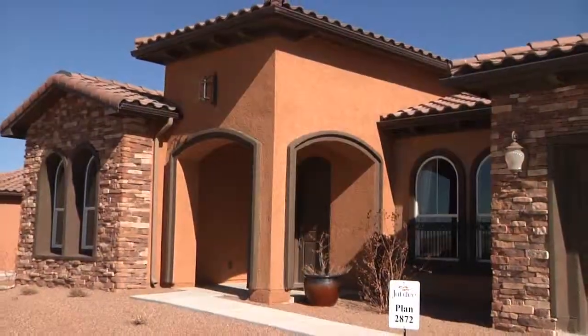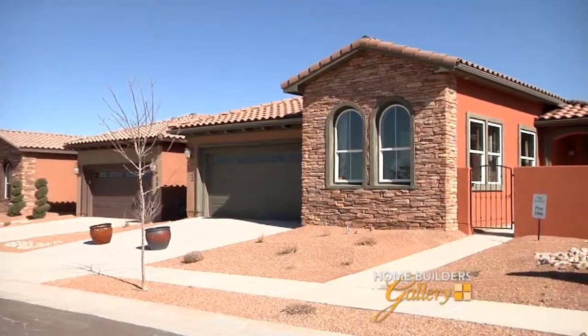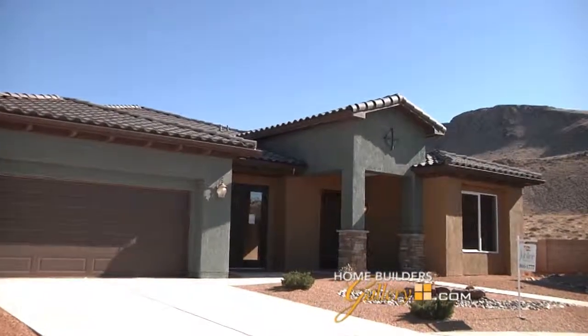Ron, I know your theme here is choices. Tell us a little bit about that. Well, it really begins with the lot selection. And once they pick a lot of their choice, then it really begins with the house. We have 8 different floor plans to choose from, 1,400 square feet to 2,900 square feet, starting at $199.